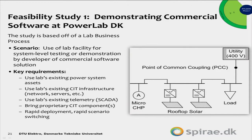Another requirement was to use the existing CIT infrastructure of the lab, so network servers, et cetera. None of that was changed or brought in externally. We also wanted to take advantage of the lab's underlying telemetry system, the ABB SCADA system that's deployed there. The only thing we wanted to bring in was maybe several proprietary components, some hardware boxes, and the software itself. And the lab is not dedicated to any one user, so one key requirement was that we be able to come in quickly and rapidly switch over to this scenario and then get out without leaving a trace, if you will. So Kai, if you could go to the next slide, please.